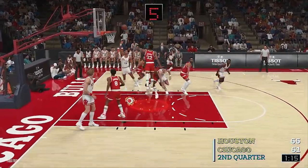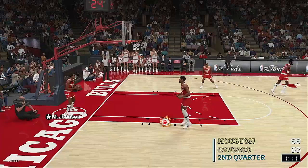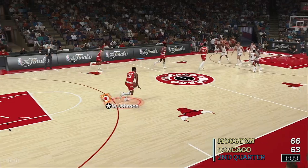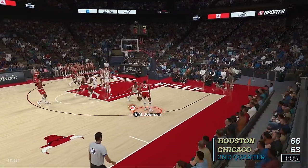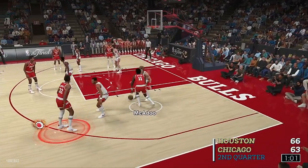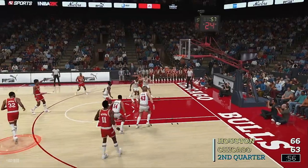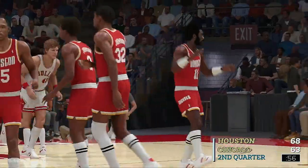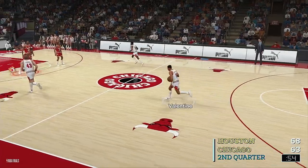Now, Valentine. He's got 6, and that one drops for him. He's got 8. Going on the attack, working his way into a nice shot. Johnson right side. Pass to McAdoo. Fader on the way, and it's Houston with another. That's an awful defensive lapse, allowing the uncontested jumper.